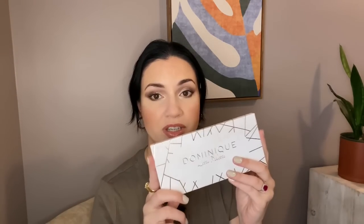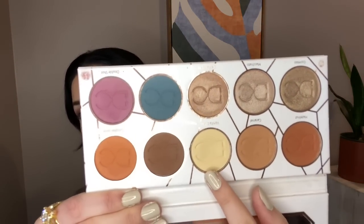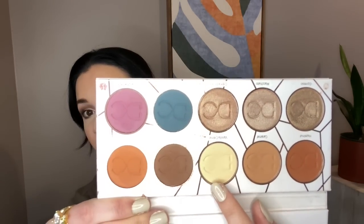Okay, now the palette that I got to 100 uses on is the Dominique Cosmetics Latte palette. And this one has been exactly what I've wanted lately because, like I said, neutrals. So I have used this over 100 times. Now, it may not look like it. This is a very pigmented formula, very high pigment. I have used this shade a lot to set my eye primer.